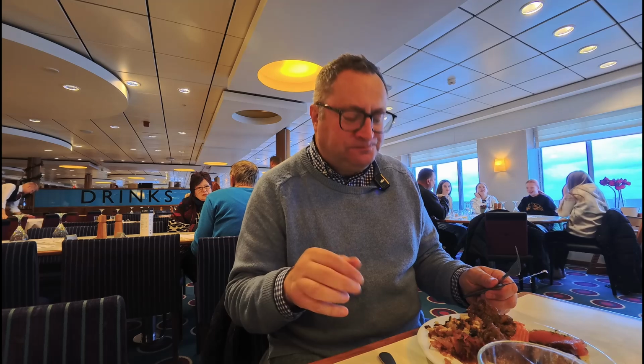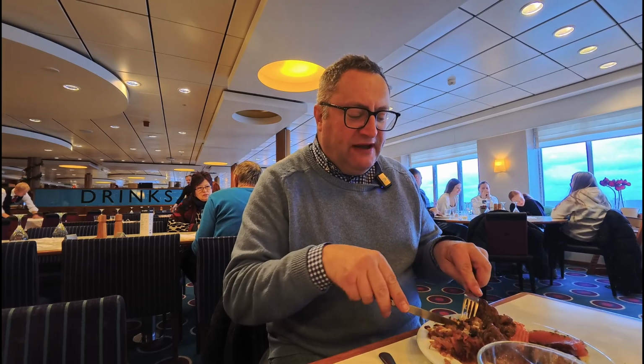Now the potato gratin with anchovies. I must just point out there was a potato gratin without anchovies for those who don't like them. Oh, I love it. Creamy potato, crunchy anchovy with distinctive flavour, and there's cinnamon in there as well. That's really, really good. I like that.